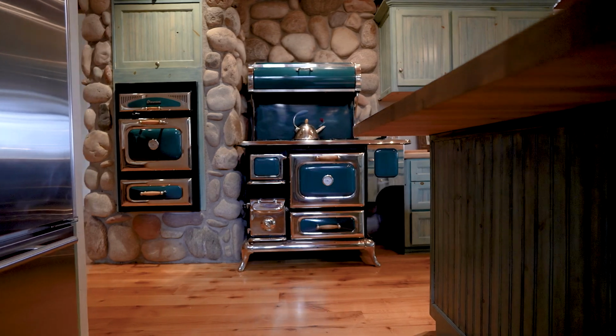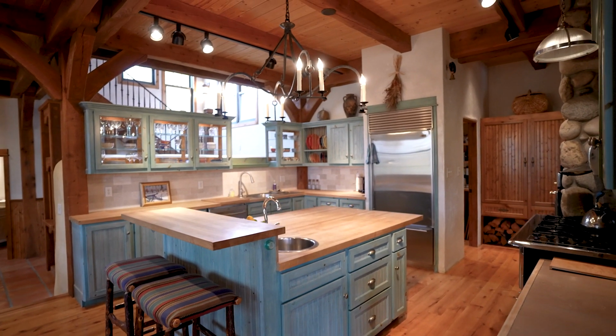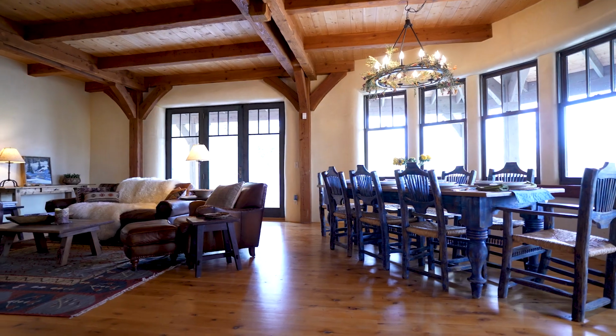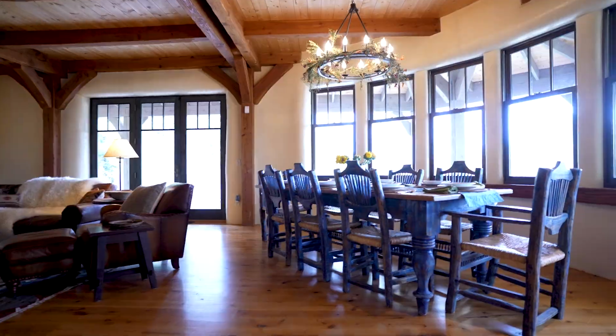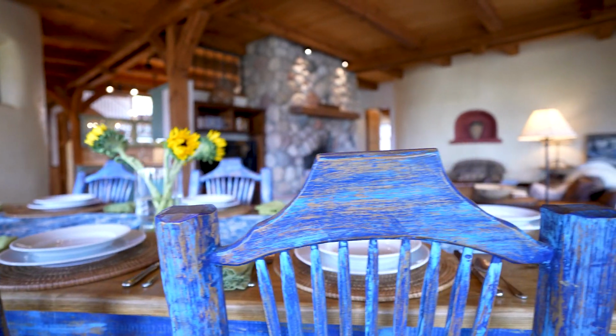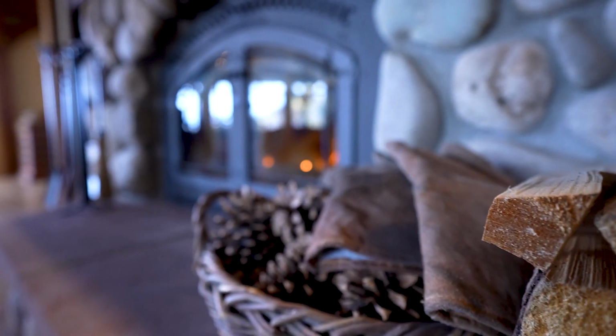It's got a large center island, high-end appliances. We've had many parties. It's great for entertaining, and it's a focal point of the house. From there, you come into the living room and dining room, which looks out over the property toward Stagecoach Lake.